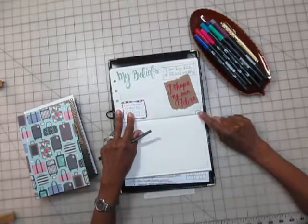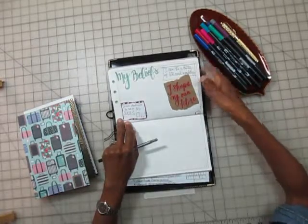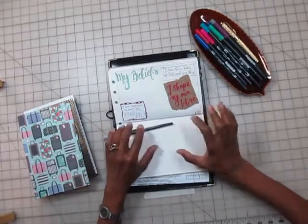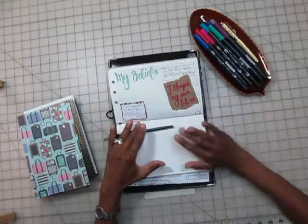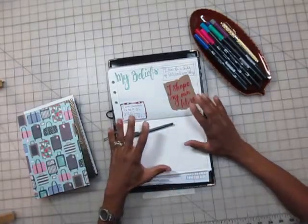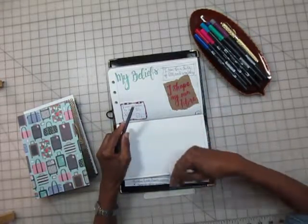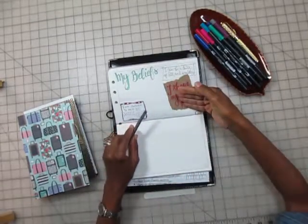Then on the next page, which I designated in my index, is for my beliefs. The 2 years I've been away from you, YouTube family, a lot of life things happened to me, and I don't fault any of them because I learned from every single thing. And one of the biggest things that occurred is I had one of those experiences happen to me, to my family, that always happens to someone else's family.